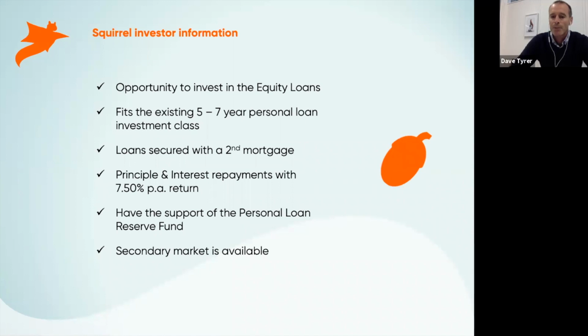So from Squirrel's perspective, you don't need to have been saving in KiwiSaver for a long time in order to access it. I'd need to check the exact rules if there are anything on the KiwiSaver plan itself about how long you've had to have saved for, but there's no restrictions on the Squirrel side. So I'll look into that one, Rod, and see if I can get an answer back to you after the webinar.